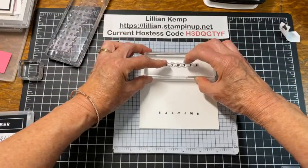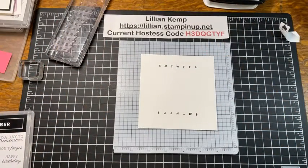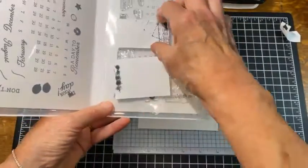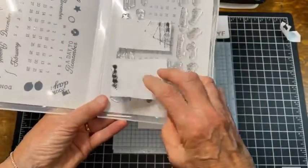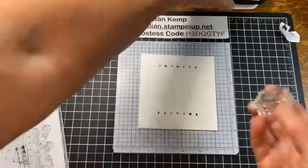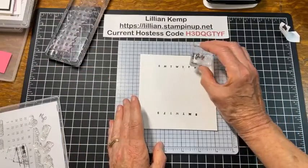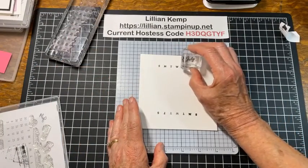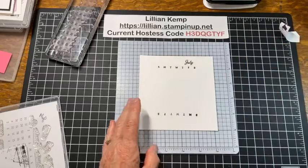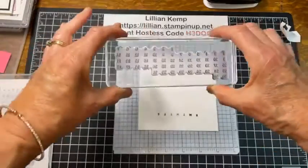Little stamp, little pressure, right? There, that's a little nicer. And then I'm going to bring in July. And July is over here. I could use other colors of ink, but the purpose of this is just, and you can center it, you can offset it. I have an idea of where I'm going with this, so I'm going to offset it because that's where my plan is headed.